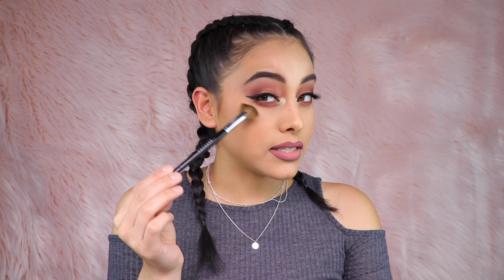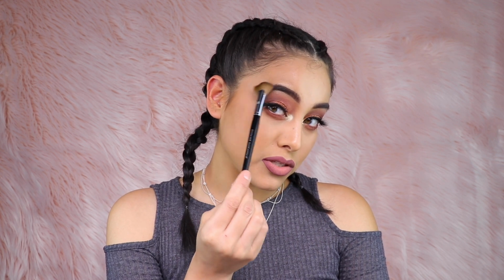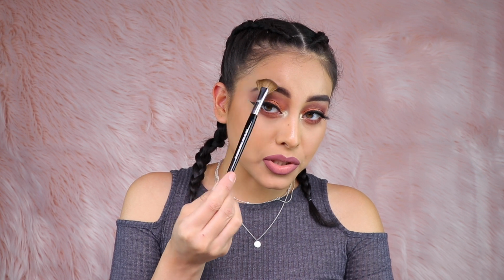It is the perfect size to get into this highlighting area and then up onto the temple, all the way up into the brow bone, and you can also use it for the chin and tip of the nose. I just love that it's the perfect size to highlight the face, and I absolutely adore this brush and I feel so lucky that I got it gratis.